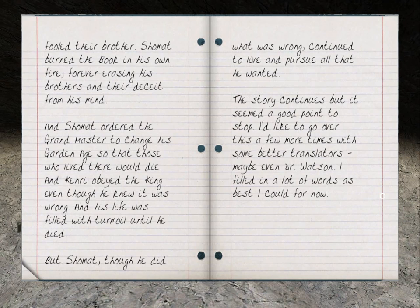The story continues, but it seemed a good point to stop. I'd like to go over this a few more times with some better translators, maybe even Dr. Watson. I filled in a lot of words as best I could for now.